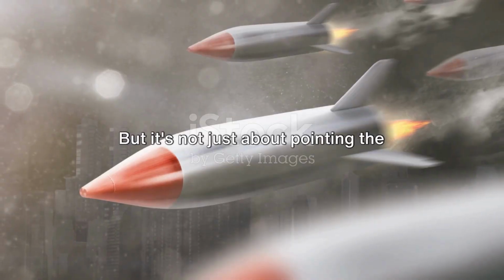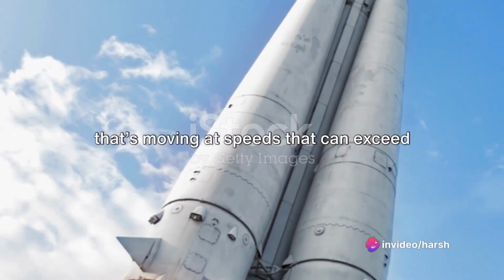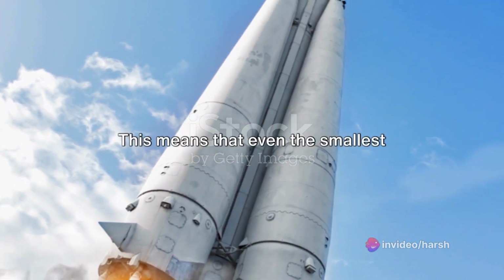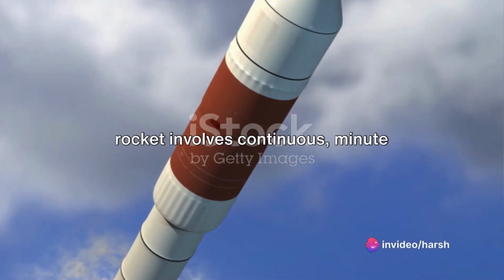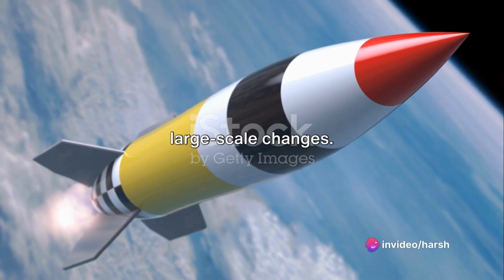But it's not just about pointing the rocket in the right direction. Remember, we're dealing with an object that's moving at speeds that can exceed 25,000 miles per hour. This means that even the smallest adjustments can have a significant impact on the rocket's trajectory. This is why the process of steering a rocket involves continuous minute adjustments rather than one-time large-scale changes.